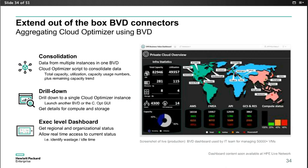Other dashboards that we are creating, for example, is our own IT, who has created their own dashboard on top of their Cloud Optimizer deployment. I mentioned earlier, being able to save 40% of their virtual machines infrastructure. They're not only using BVD as a consolidation, but they also have created their own simple script to consolidate data from their Cloud Optimizer instances, pushing it directly into the Business Value Dashboard, showing how easy you can use Business Value Dashboard in addition to optimize your overall operations and be able then from there, from this executive level dashboard, to drill down into the single instances of either OMi or Cloud Optimizer in order to investigate the situation further.